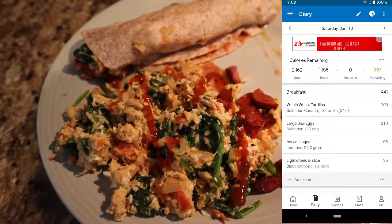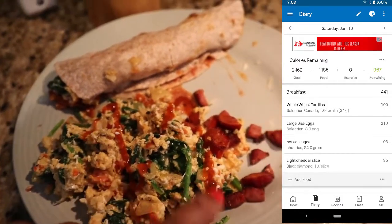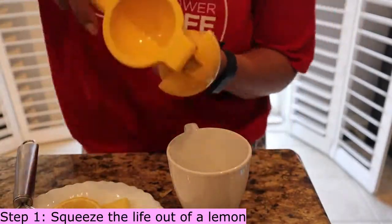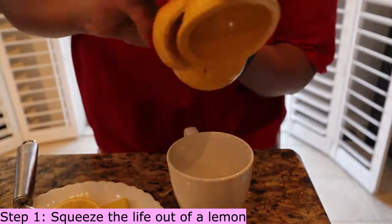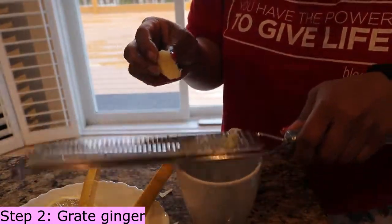Okay, and there you have it, a late breakfast. It's basically some scrambled eggs, one burrito, and chorizo. I'm gonna have it with the bubbly. So usually after I have breakfast, I either have a dessert or I want something warm to drink. So in this case, I'm having hot lemon water, and I basically add some ginger in it as well.